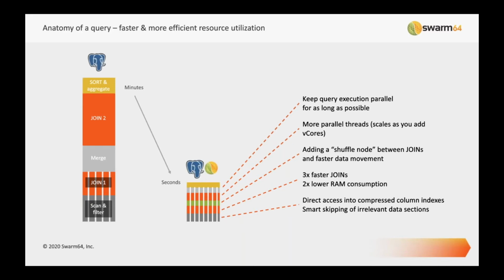On the other side, you've got Swarm64, where we actually start with a much higher degree of parallelism. So you see many more small boxes there next to each other. And we're pushing through this execution pipeline very quickly, needing less RAM in the process, distributing things in between with our shuffle node. So you don't have to go from parallel to serial at the point where, for example, the distinct condition comes in. We essentially keep the query parallel for as long as possible, and that moves you from minutes of execution time to seconds of execution time.